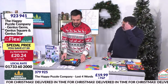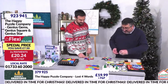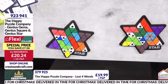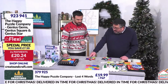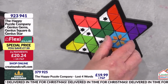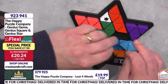Now, the Genius Star has 165,888 possible challenges, and I believe you've done all of them before. But then maybe not. But then neither have I, to be fair. And 7 dice again. And our blockers this time are these triangular pieces with the black stars in the middle. We have 11 pieces, and there's a lovely little twist here, because you notice the difference between yours and mine. On your one there, we've got the 2 hexagons together, which together make a golden star. That's nice. You can either play with the golden star, or you can turn them upside down and play them without the golden star.